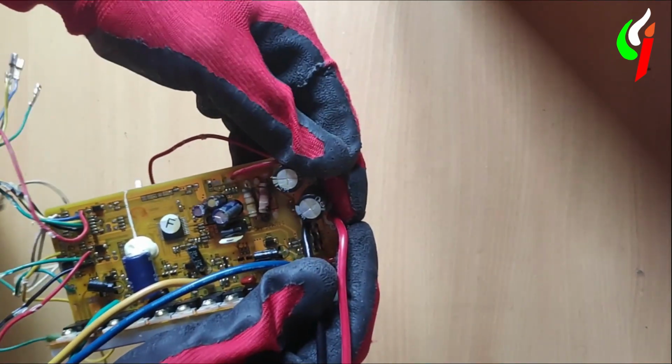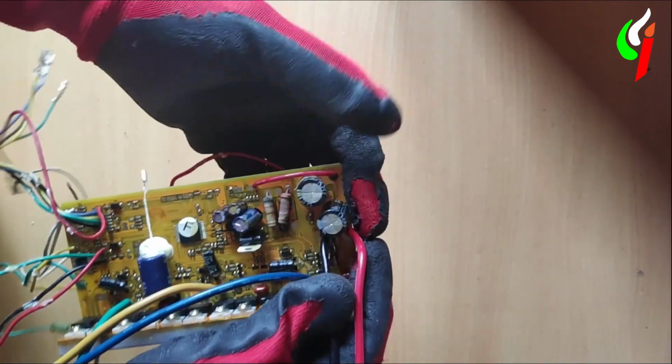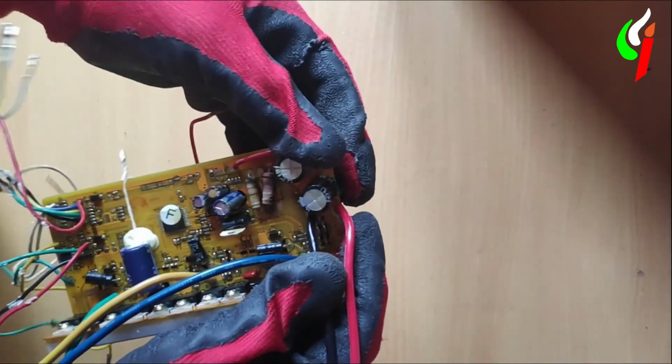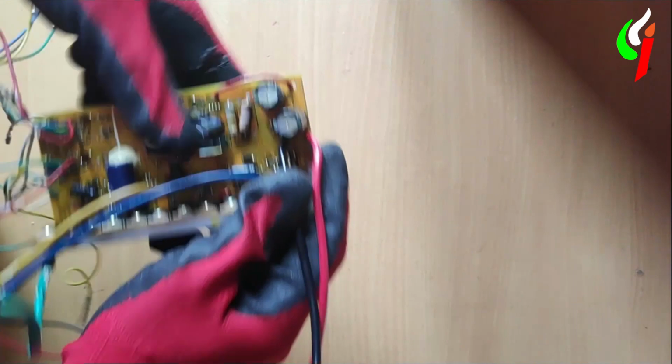Now, these thick wires are, well, thick. And what do thick wires have? Inductance. Inductance is a function of loop area, which in turn is a function of cable length.